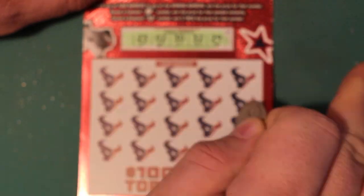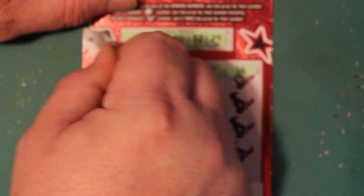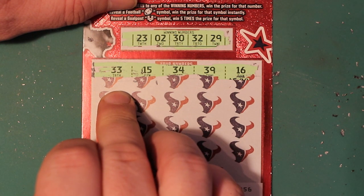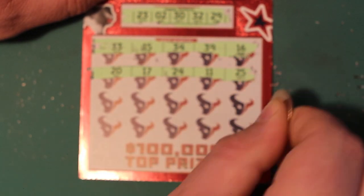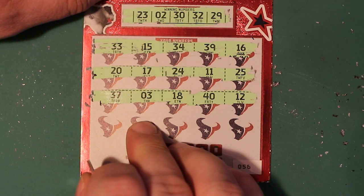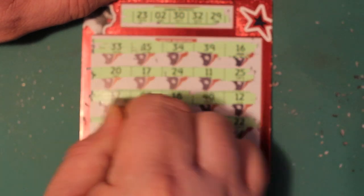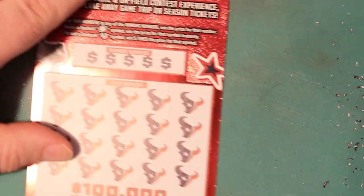I'm going to go to the claims office today. 23-02-30-32-29. 16-39-34-15-33. 25-11-24-17-20. 37-03-18-40-12. 28-38-36-01-22. Not a winner. We are just not doing well today.